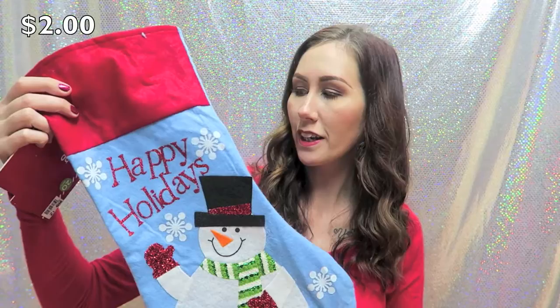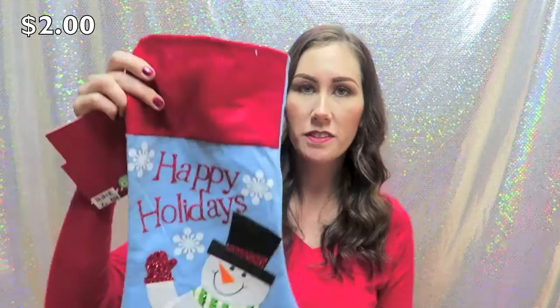This is a $2 stocking and I got this at Big Lots. Now if you don't have a Big Lots where you live, places like Ross or Marshall's, they also have really inexpensive stockings. And the Dollar Tree has stockings too, and you can get those for a dollar. So this is what we are going to be filling up. So we're at $2, let's keep going.